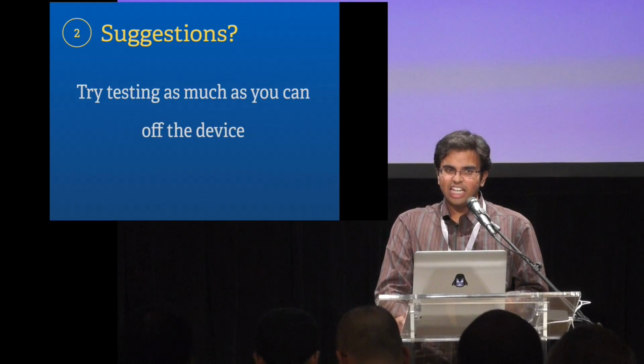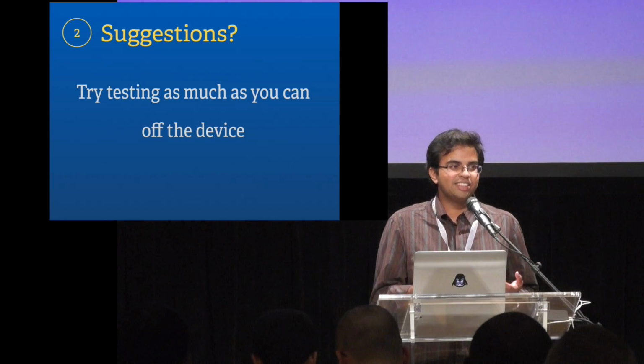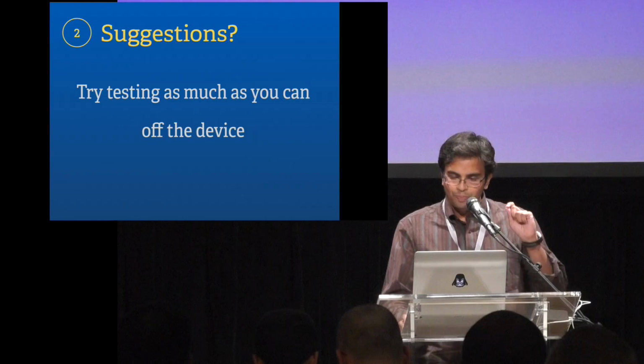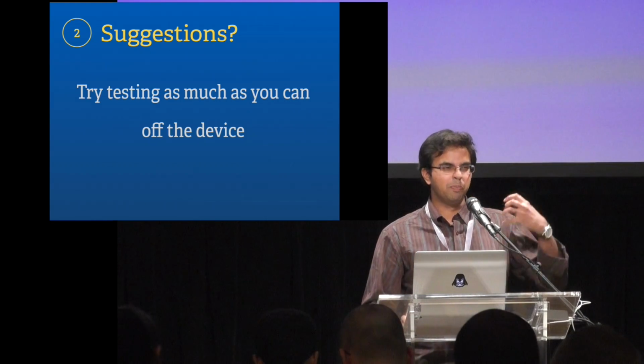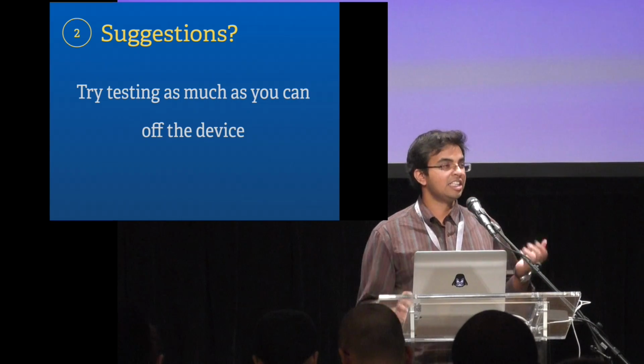Yeah, I mean, if running your tests on the device is a problem, then what you should probably be doing is not running them on the device, right? So how do you do that? Now, that gets a little tricky because Android is not natively built to do that. So we have to think about it a little differently.